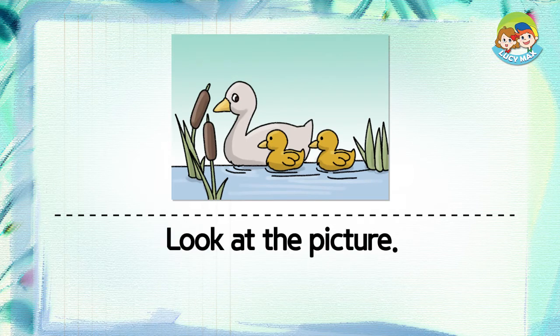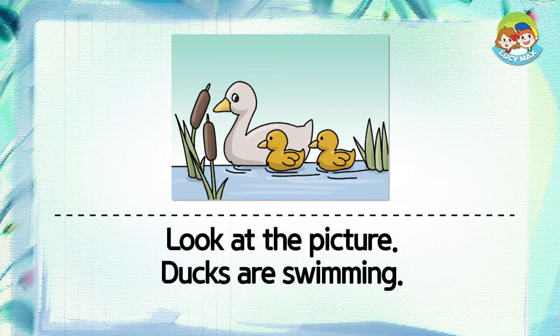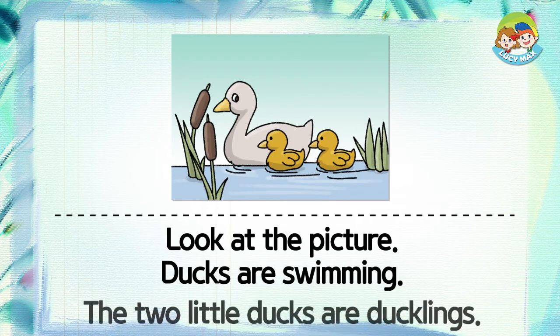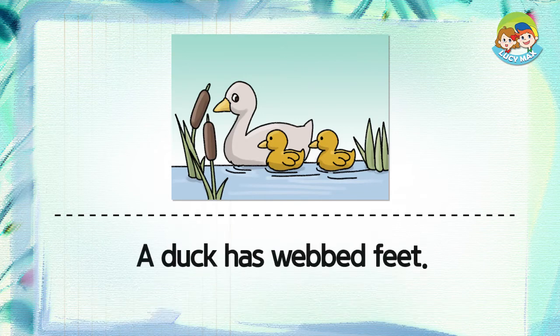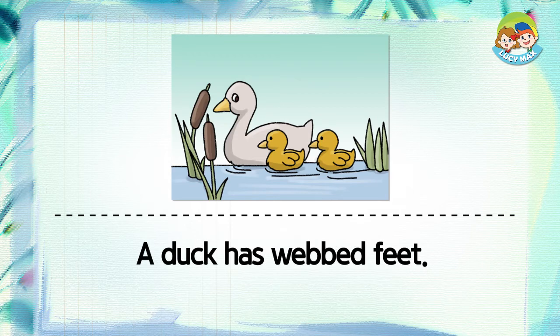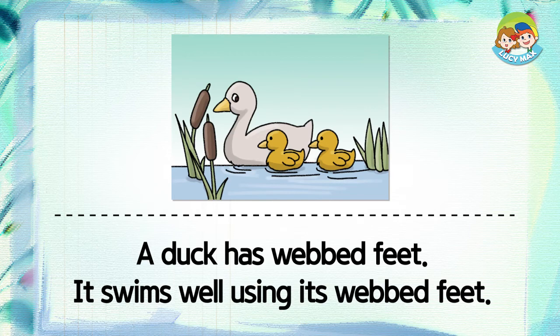Look at the picture. Ducks are swimming. The two little ducks are ducklings. A duck has webbed feet. It swims well using its webbed feet.